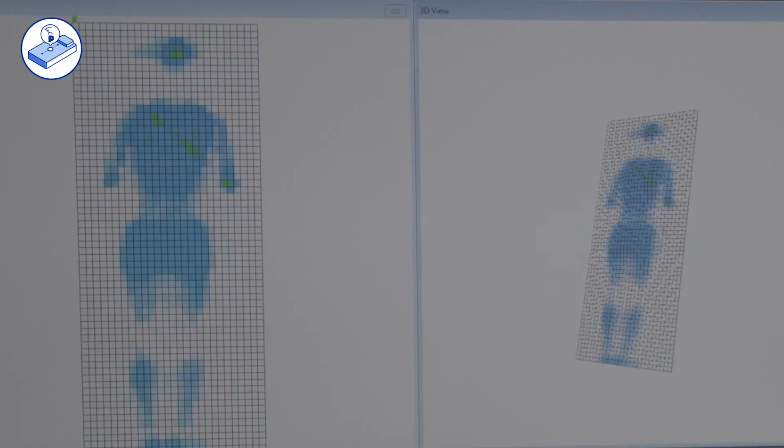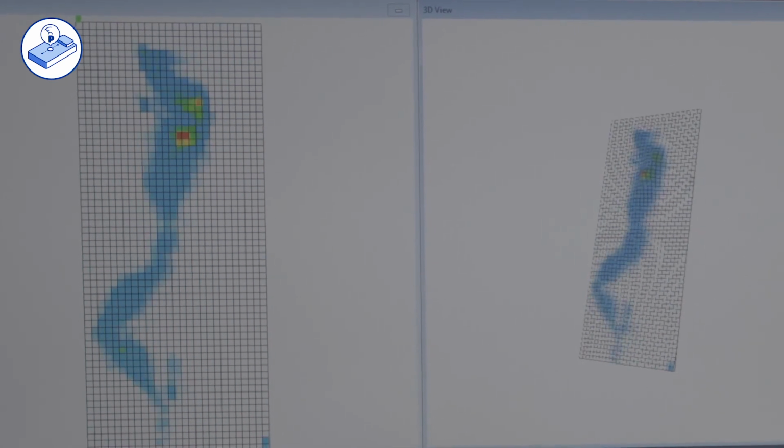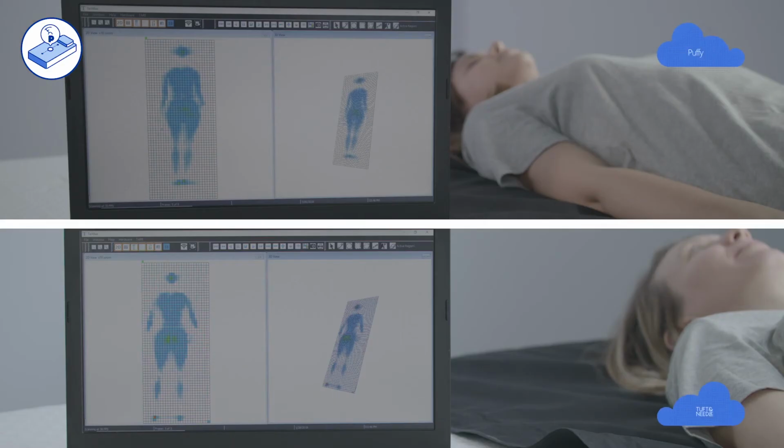Using our 2D and 3D pressure mapping tools, we are able to look at how well mattresses relieve pressure on the body. You'll notice the scale goes from blue to green to yellow to red, indicating increasing amounts of pressure pushing back against each sleeper. When it hits red, there's a higher likelihood of reduced blood flow in those specific areas of the body.